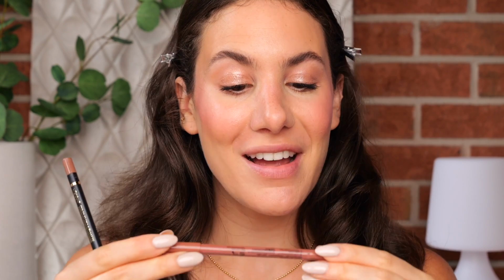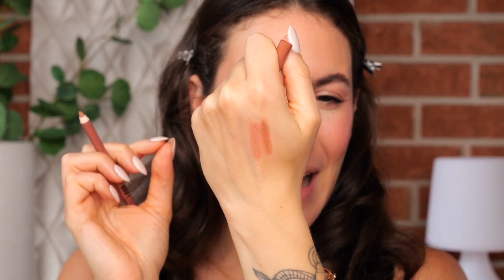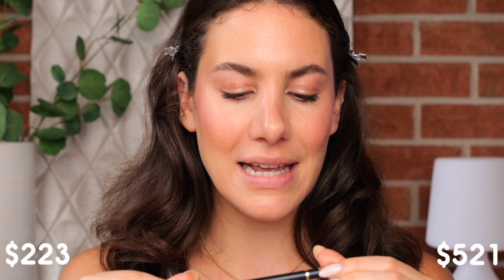I picked up two different lip liners from the drugstore hoping that they were going to be dupes. So let's test them out together. This is the NYX Line Loud lip pencil in the shade Goal Crusher. So similar. It's not as dark as Anywhere Caffeine, but it's almost there. Wow. I have another one here. This is L'Oreal, and this is the Color Riche Matte in Matting Call.